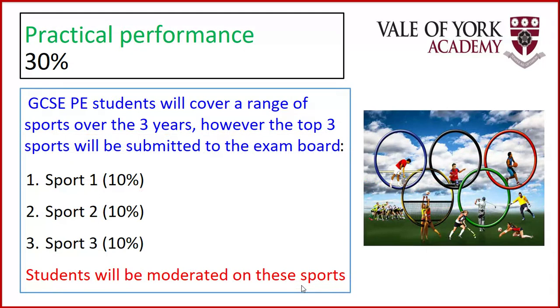The third aspect was looking at practical performance, and this is worth 30%. Each sport that we put forward to the exam board will be 10% worth. And these 3 sports will be the top sports that we pick from the students over the 3 years. Some of these sports will be within school, some of these sports may be completed outside of school, and these will still be moderated either by video or by moderation during Year 11.